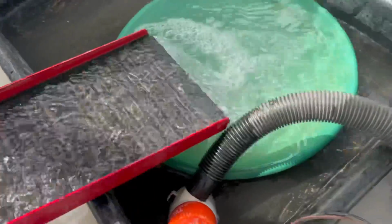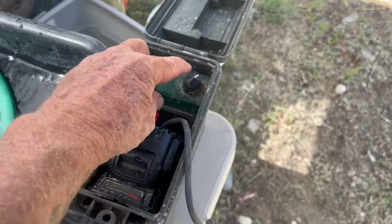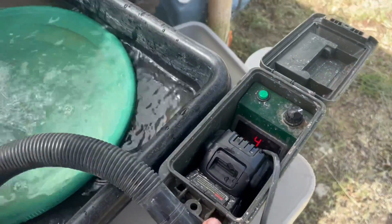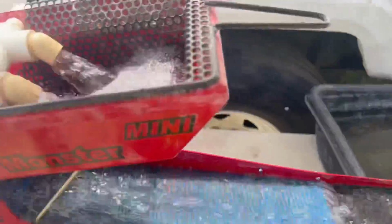Woo-hoo. Colorado gold. Well, this is a pretty slick little unit right here. It's got its own little chargeable battery. It's got a rheostat right here, on, off. It comes all complete right here, ready to go. Well, let me run some material, see what happens here.